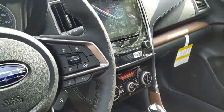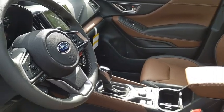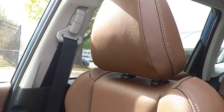The Subaru Forester is a sensible, practical, and affordable vehicle. It has an impressive, comfortable ride and handles well.